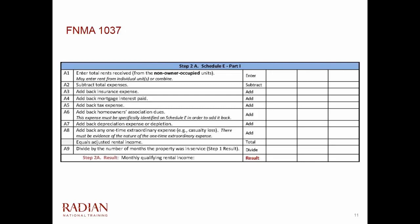Now, depreciation, I will tell you, is the reason why Fannie Mae came out with these forms. I don't know if any of you have been in the mortgage industry for a while, but if you remember, a while back the IRS moved the word depreciation on tax returns, from a place where we didn't need to do anything with it to a place where we needed to add it back in.